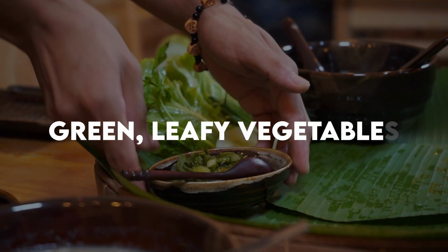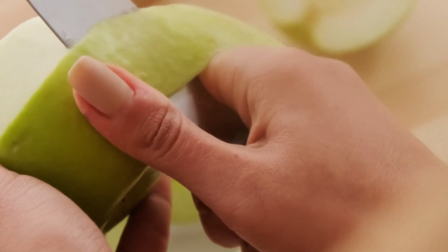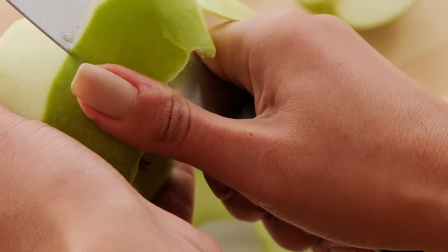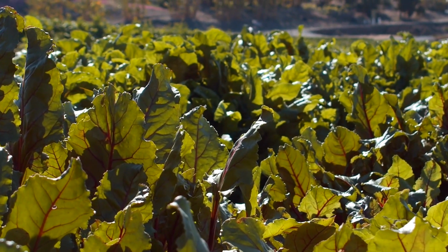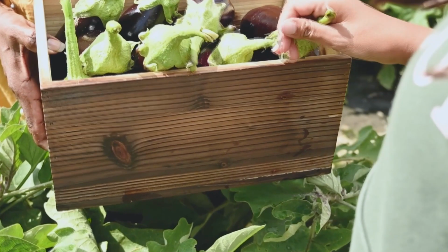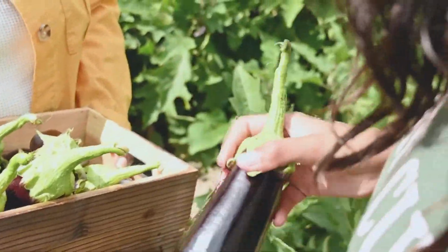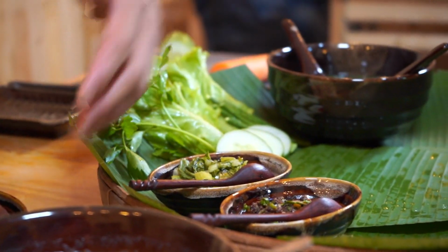Green leafy vegetables. Leafy green vegetables possess minimal carbs, making them an ideal fit for a ketogenic diet. They are also abundant sources of vitamins, minerals, and antioxidants. Specifically, dark leafy greens like spinach, kale, and collard greens are densely packed with iron and vitamin K. These greens contribute volume to your meals while keeping carb content in check. Moreover, herbs such as oregano and rosemary introduce substantial flavor without adding significant carbs.